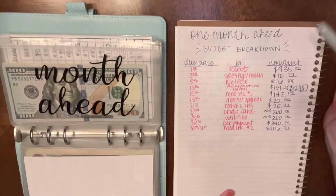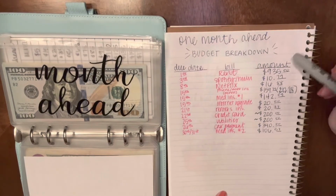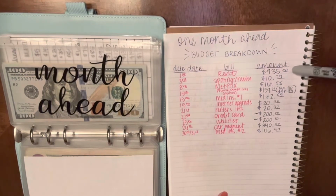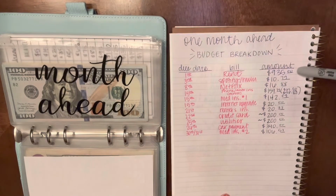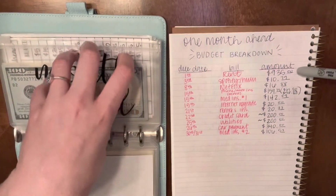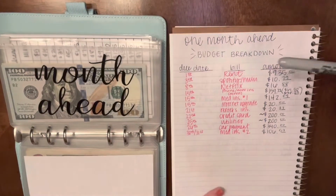So my rent is $935 a month, and again, my boyfriend and I do split this, but I'm just including the total amount here because I just want to have it all in this envelope. That way it's just paid, and then what he owes me is just what he owes me.